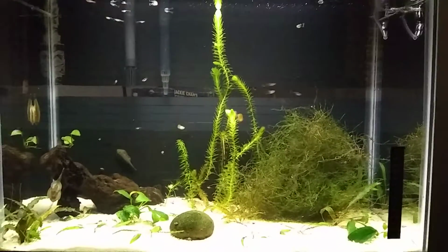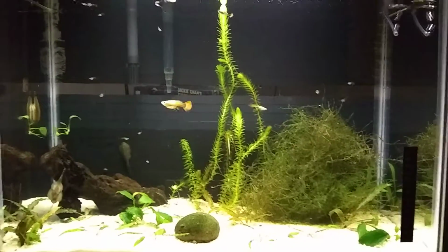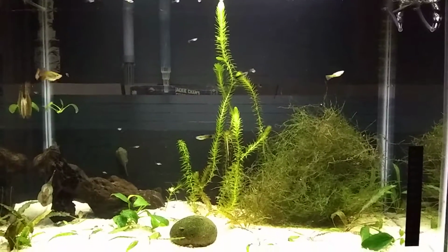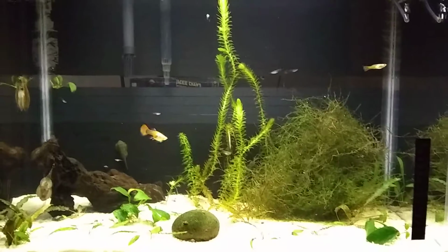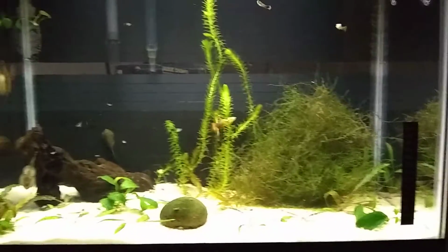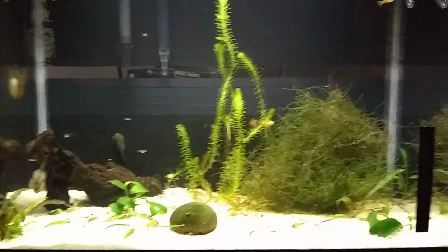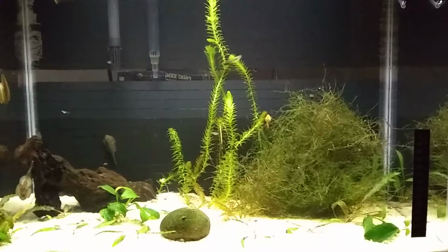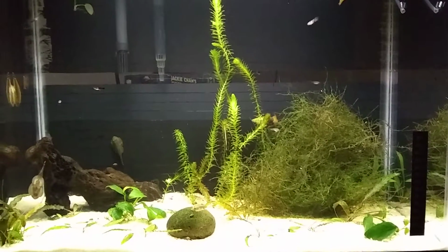So that is the good news. All the guys are doing fine. Doesn't seem to be having any problems. Fish are getting along. Took me a couple days to chase down the smallest reticulated hillstream loach, but about maybe 5-10 minutes ago I was able to chase it down and get it put in here, so it's in here too.